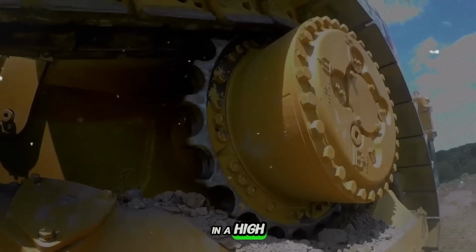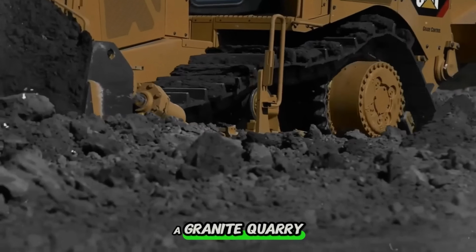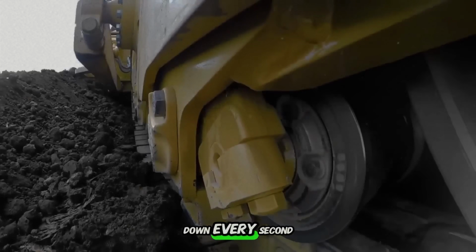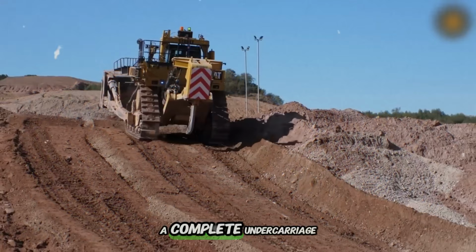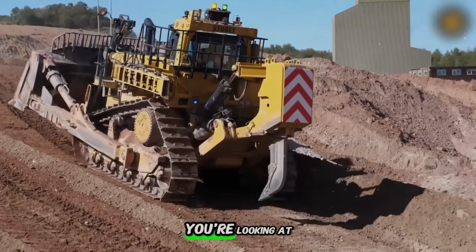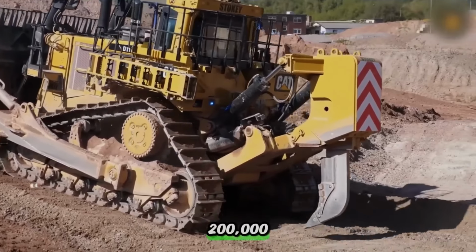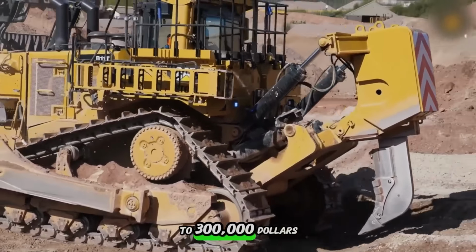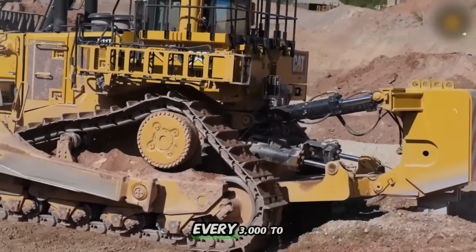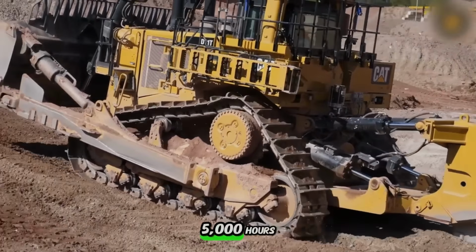If you're working in a high abrasion environment like a granite quarry, your undercarriage is literally being sanded down every second. A complete undercarriage overhaul on a D11 is a massive undertaking. You're looking at a bill that can easily hit $200,000 to $300,000. And depending on the ground conditions, you might have to do that every 3,000 to 5,000 hours.